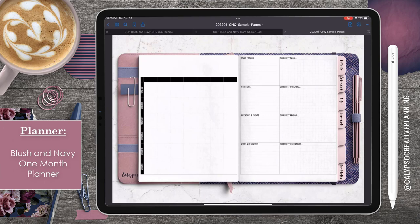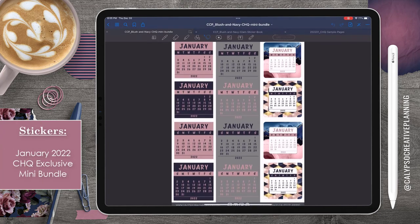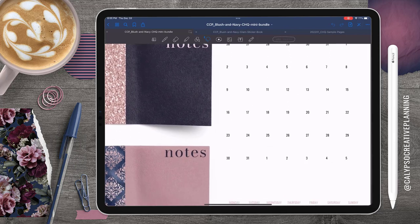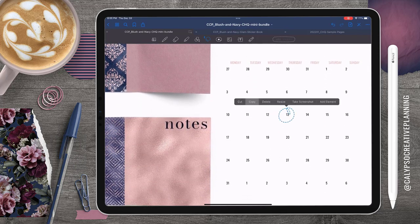Let's get to planning. Okay, so this is the 1 month planner for the new blush and navy collection. And I'm going to start out by dating it using one of the calendar overlay stickers from my mini bundle in this month's CHQ catalog.